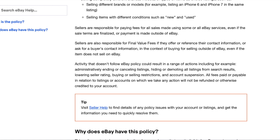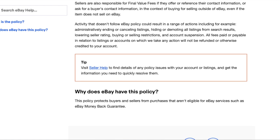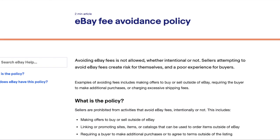And finally, activity that doesn't follow eBay policy could result in a range of actions, including administratively ending or canceling listings, hiding or demoting all listings from search results, lower seller rating, buying or selling restrictions, and account suspension. All fees paid or payable in relation to listings or accounts on which we take any action will not be refunded or otherwise credited to your account. Why does eBay have this policy? eBay's answer is, this policy protects buyers and sellers from purchases that aren't eligible for eBay services such as the money-back guarantee. So that's all there for you if you would like to read it.